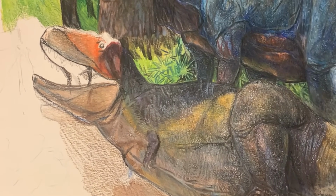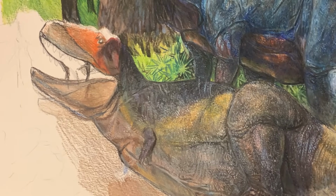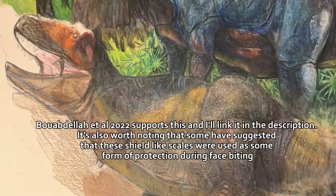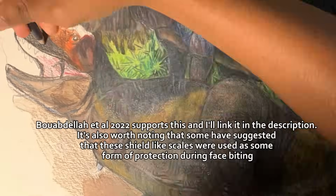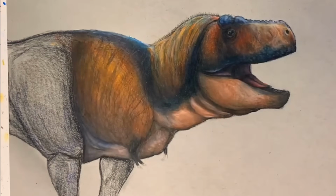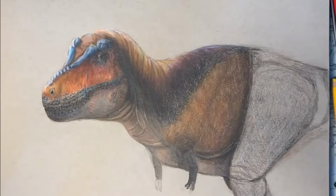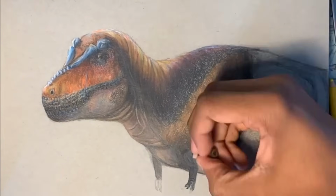And even if the exact function of sensory scales weren't analogous to crocodilians, T-Rex almost certainly had a very sensitive face. The color scheme I came up with in part 1, but I never really based it on anything. Just kinda thought it looked cool and used some fairly grounded colors.